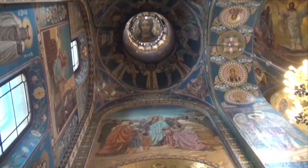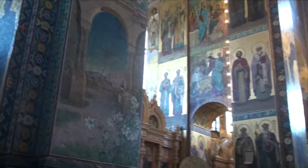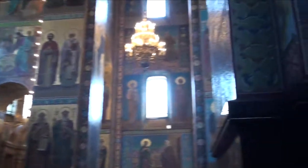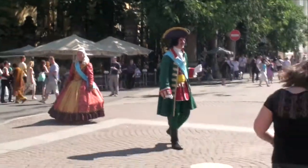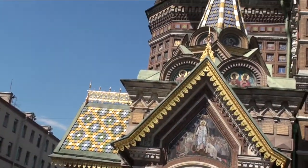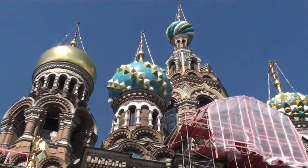Very, very tall roofs. We've got 7,000 square metres of mosaics. It'll take weeks to do all this. Costume, guys in costume around the place. This is the back side of the church. I quite like those bits.